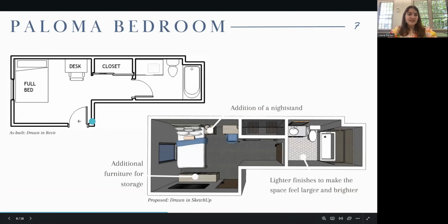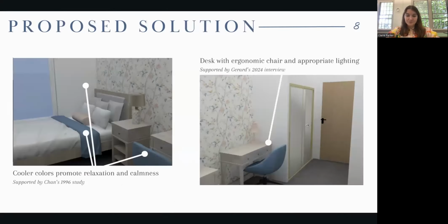So looking at this is how they have their current plan listed on the website and how it was then placed into Revit. And so using that configuration, unfortunately, there's not a lot of room to make major changes, but you can add additional furniture, such as a nightstand for storage, a dresser at the end of the bed, and really make sure we're using light finishes to brighten up the space, as well as putting a nice desk chair in here. And updating the bathroom is always a good choice for students to feel more at home.